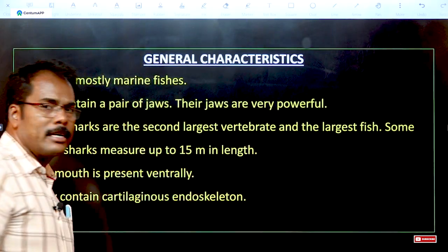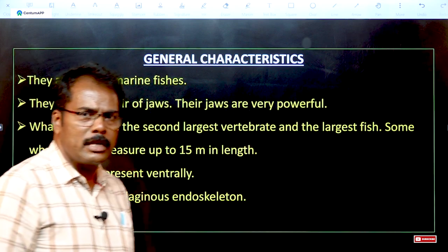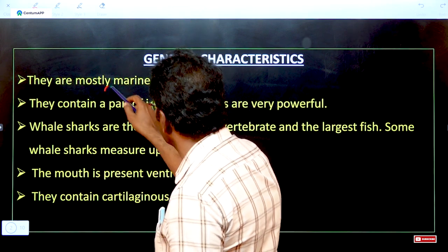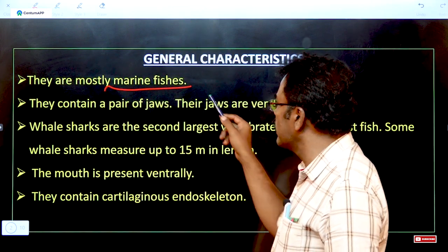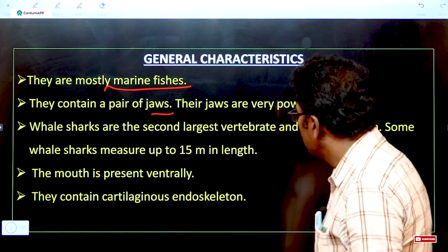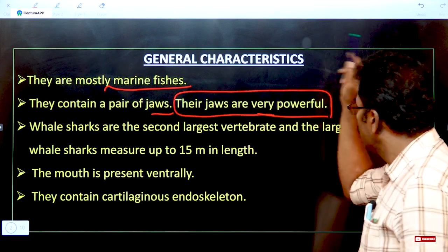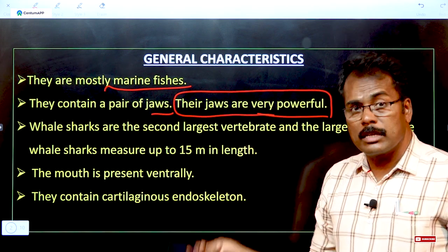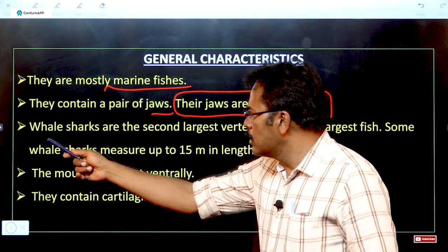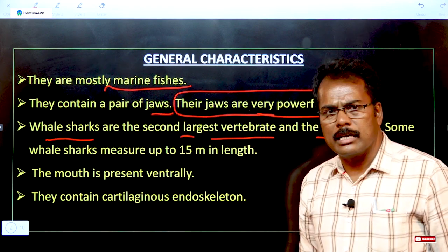Coming to the general characteristics of Chondrichthyes, the first point is habitat. Generally, these are marine animals. They live only in salt water, that is marine habitat, and they contain a pair of jaws, and the jaws are very powerful. This point should be noted. Powerful jaws are present in the cartilaginous fishes when compared to Osteichthyes, and whale sharks are the second largest vertebrate and the largest fish among the animals.